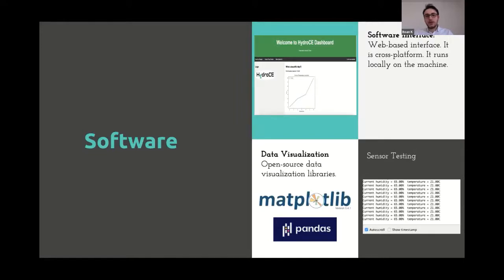Also, because it's a web application, even though right now it runs locally on the machine, in the future it can be deployed to a server, and you will be able to access the device without actually being connected to it. And I want to also talk about the data visualization libraries and the programming philosophy we took in the software. We have used open source libraries and open source programming languages, and this is good because open source languages are open to everyone, so that people, if they wanted to, could look into our code, and it makes it more accessible to them.